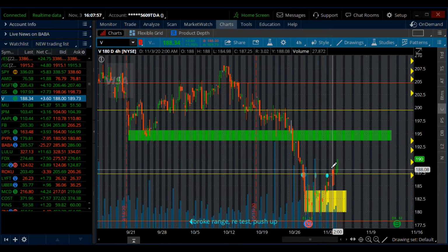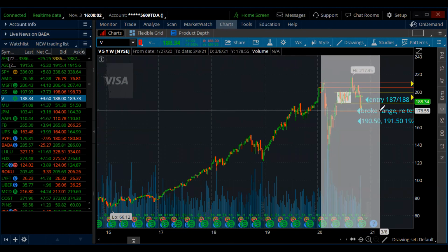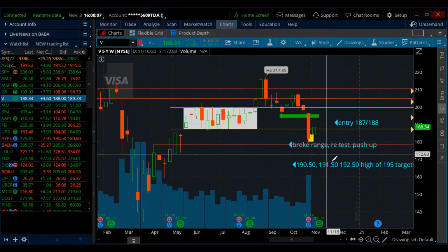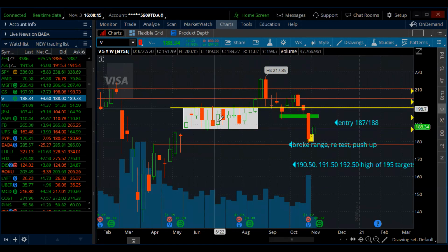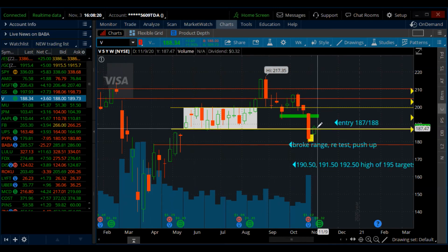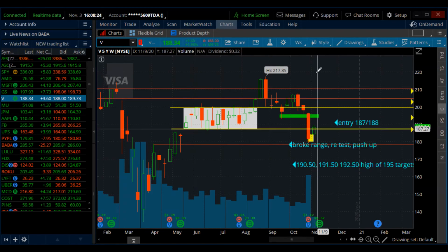I went to the trade tab. I looked at this specific ticker. I even broke it down right here. I did my own homework. All these targets: it broke the range and retested with the push up, right? The range I'm talking about is this red candle. This broke this range here, this weekly range. It just had earnings, so it came down, and now it's testing from the bottom and closing inside. So the 187.